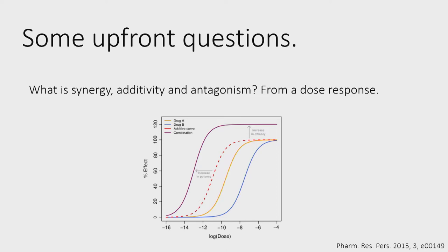So in blue we see a dose response curve for drug A. In yellow, a dose response curve for drug B. The dotted red line could be the theoretical additive curve if those molecules were combined, whereas the combination sometimes could create a stronger increase in the potency curve, or the dose response curve, or a stronger percent response, which we refer to as efficacy in many situations.